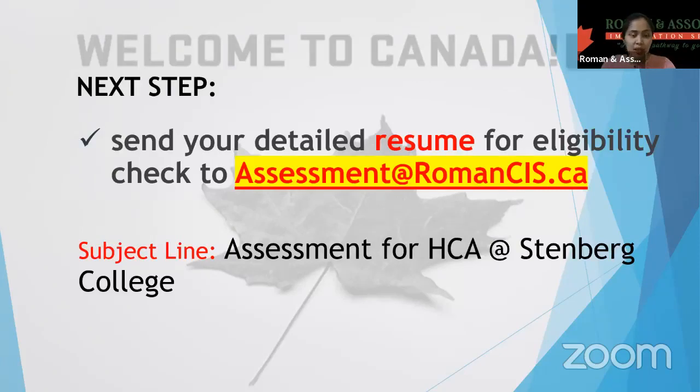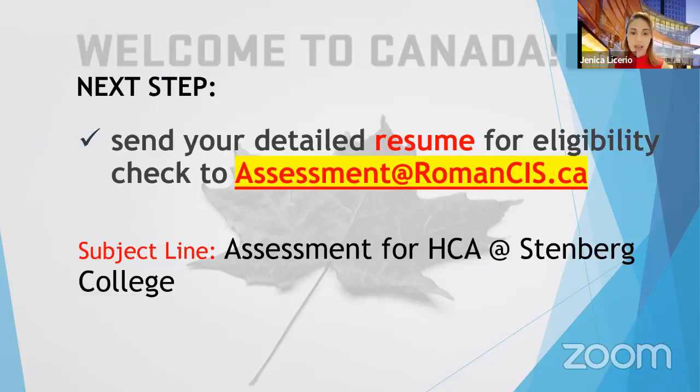Okay, so another question from Ms. Romelin Morcilia. I believe this question is intended for Ms. Jenica. How about the accommodation, Ms. Jenica? Okay, so for the accommodation, because we are in Surrey downtown, in the city center, wala tayong dorm, okay? But most of our students, kasi we already have relatives, or what they do is once they have a visa grant, that's the time that they look for their accommodation.